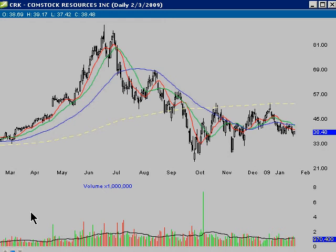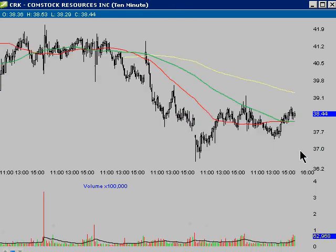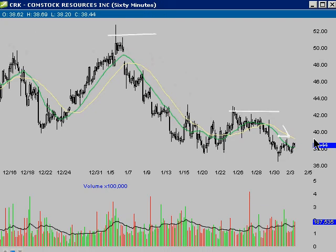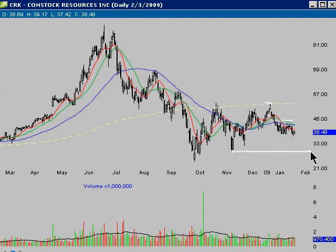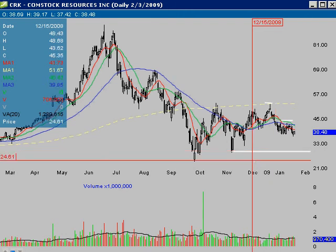Another one on my list is CRK. Very similar setup as the last one. We have a lower high on the daily time frame. The 50-day moving average acted as resistance. It is also starting to decline. Zoomed into the 60-minute time frame, you can see that we've been putting in these lower highs. We have a declining 5-day moving average. Zoomed into the 10-minute time frame, I believe a break below this level right here would continue the short-term downtrend. Looking for a profit target on this, I believe it could come down to right around this $29 level, maybe even a little bit lower, down to this $24.50 area.